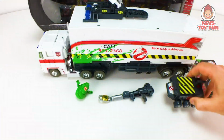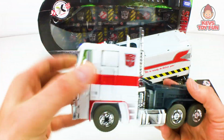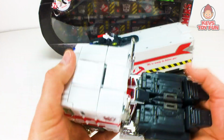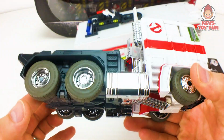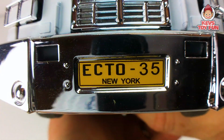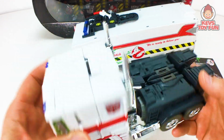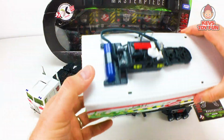Little rover, pretty cool. And then the actual Optimus Prime cab itself. This thing is pretty heavy, man. It's really big, which is awesome. It's got the Ghostbusters symbol right there. We're going to transform this sucker in a couple seconds. Ecto 35 New York, because obviously the Ghostbusters were based out of New York City. Pretty cool. And then here is the trailer itself.